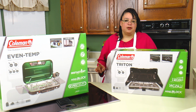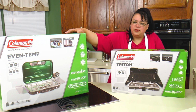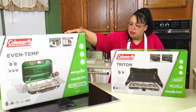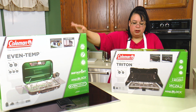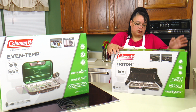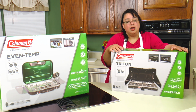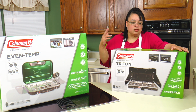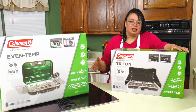So what we got is an Even Temp Coleman stove. This is a 28,000 BTU stove, and it's got a lot of different interesting features to it. We also got this Triton, which is a smaller stove. It has 22,000 BTUs. What we're going to do is take these out on the deck to do two quick initial runs to make sure that I like them and make sure everything's ready to go for our camping trip.